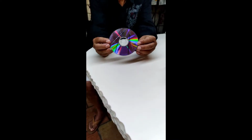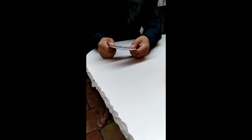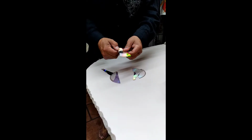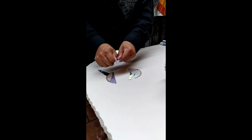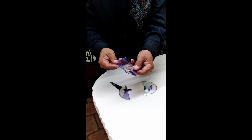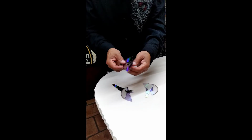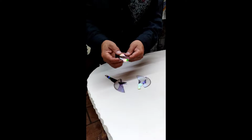There, yeah, there's the score. So let's see if we can break it along the score lines. Go ahead. He's trying to break the wrong end. How well does that score work, huh? Oh, shoot. Turn it so I can see it. Look at that. There's a Hannah CD-ROM. It's a stabbing device. Wow. Pretty cool. And that's how you do that.